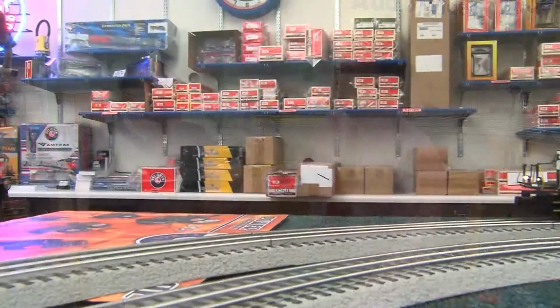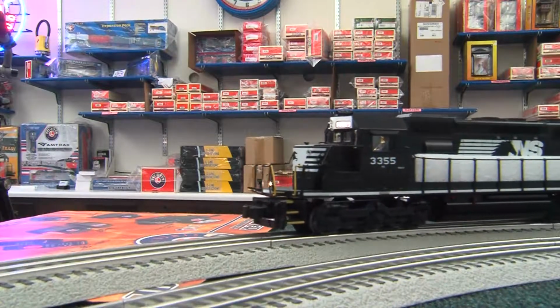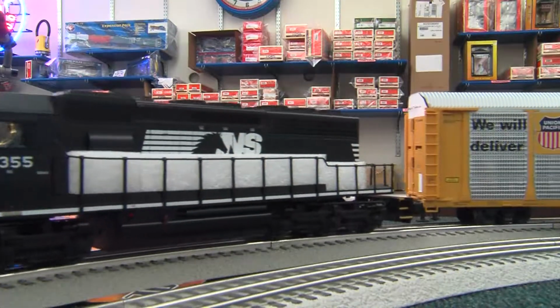What about, is there anything else we might touch upon with Lionel trains that we haven't talked about yet? Oh, there's lots of new things coming out. They kind of keep things a secret until they're ready to release them. And it comes back to simplifying the product for the customer.